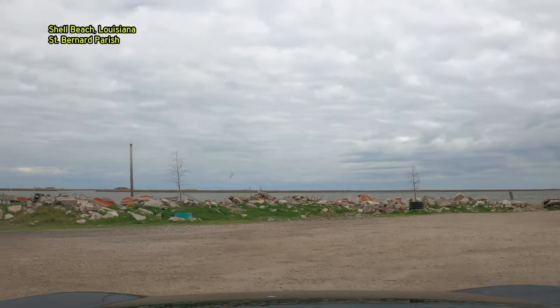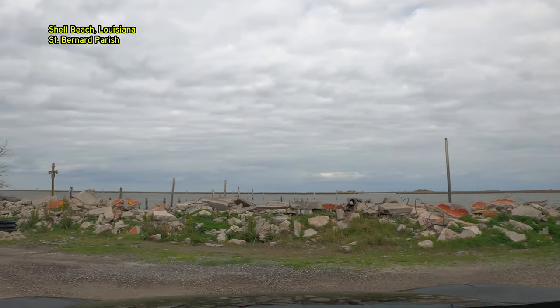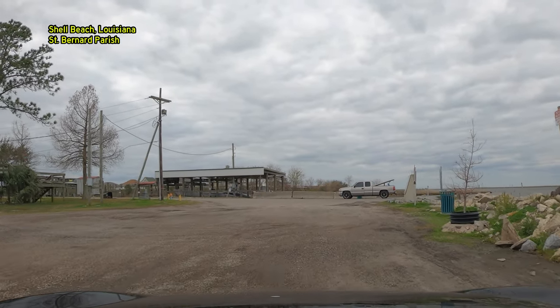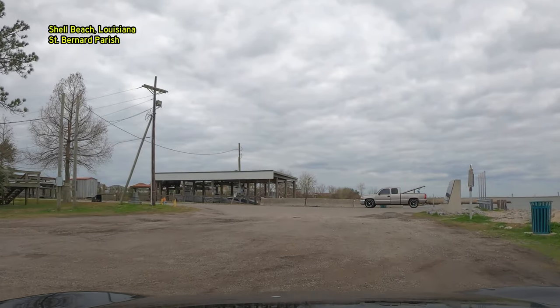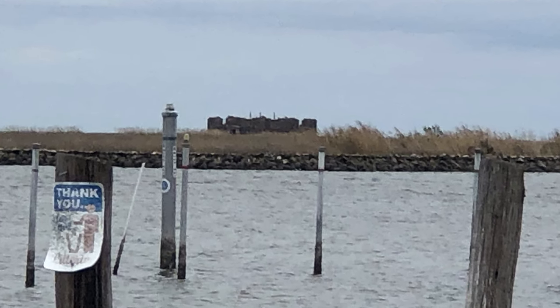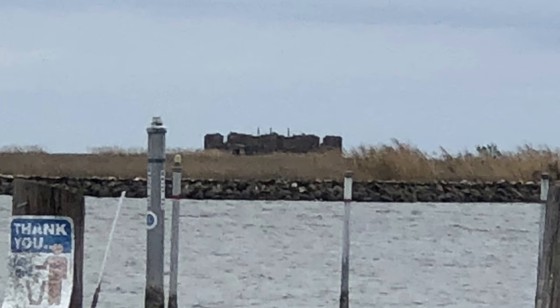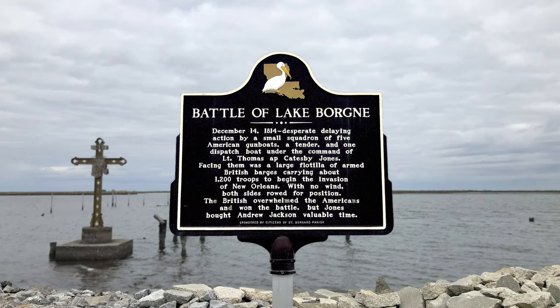We conclude our drive in the LA 46 series here at what seems to be the end of the world, but we'll be covering two more highways in the vicinity that will give you the same feeling. Off in the distance, you can see the ruins of Fort Proctor. A historical marker is present for the Battle of Lake Bourne, which occurred near the end of the War of 1812. The British won that one.